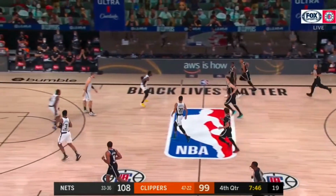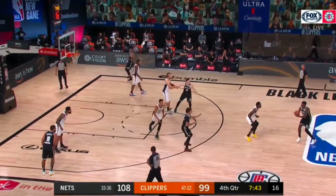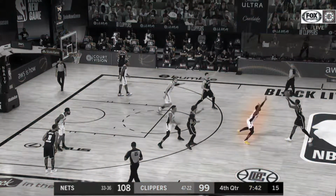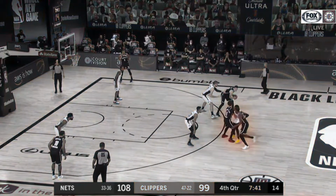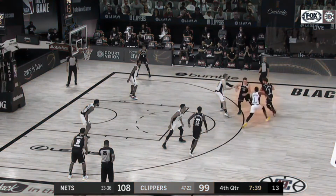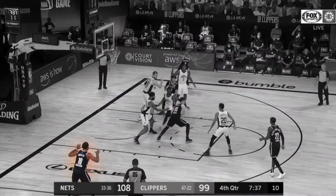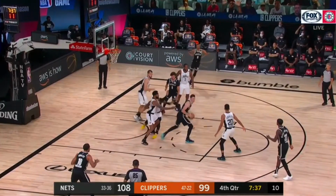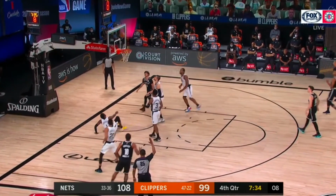This is the final play, and a very frustrating one. Reggie Jackson is matched up with the ball handler, Caris LeVert, and I have no idea on earth what this little lunge thing is, but he ends up getting screened, and the Clippers switch this action, so it's Reggie Jackson and Tyler Johnson. The screen handoff happens. Reggie Jackson's job is to push the ball handler to Zubac, which he does. Marcus Morris helps on the roll. Jackson has to get out to the corner shooter, but he collides knees with Marcus Morris. Shooter's left wide open. It's made. This was not a good night.